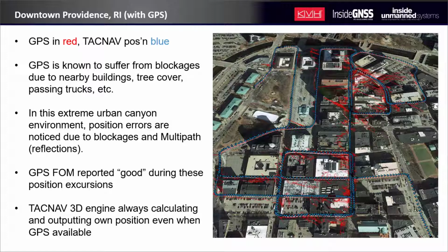It's important to note here that the GPS figure of merit during this time indicated that the system was good. The GPS was telling us that your position is good, yet these wild excursions are taking place. And I'll also note that this is not just one GPS that acts this way, but we've tested many of the commonly externally connected GPS systems that the military uses currently, and we see similar results for multiple product variants.